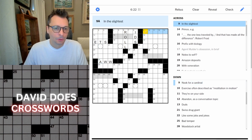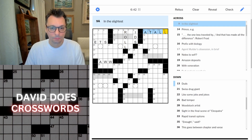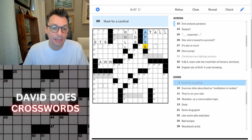Struggling. Nook for a cardinal. A nook for a cardinal. Could it just be a nest? In the slightest. At all. Maybe. Oh, nook for a cardinal is an apse of a church. So a cardinal meaning a high up in the church.